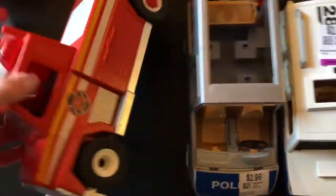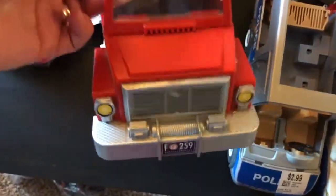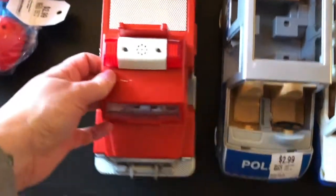So we've got this fire truck for $4.99, and it's actually in pretty good condition. Oh, we're just missing a little... looks like a little hubcap there. That's okay. I think that should be okay.